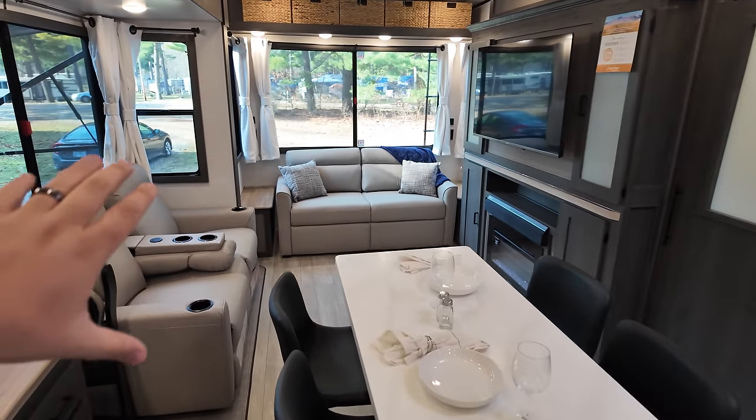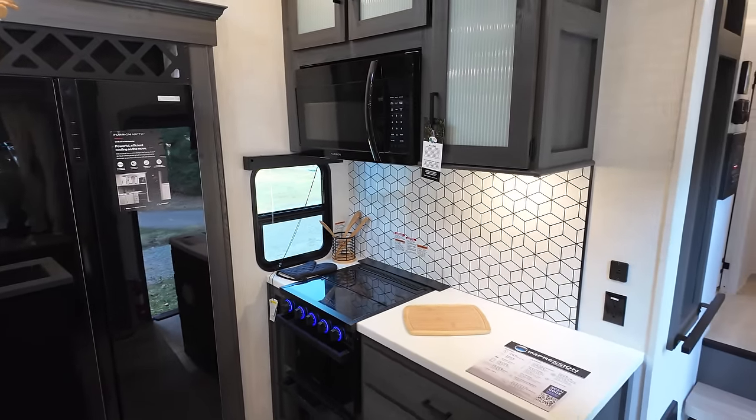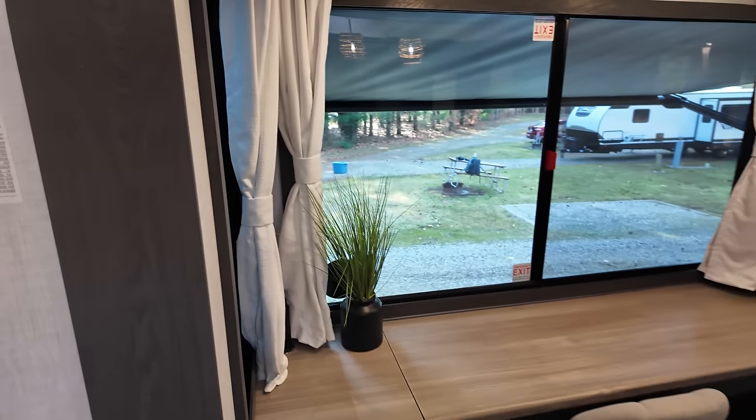In the back, you have your theater seating, a pull-out sofa, TV, and then right here, you got your microwave and oven, along with your bathroom and the bedroom. But that's kind of the short version. Now let's get back to this desk.